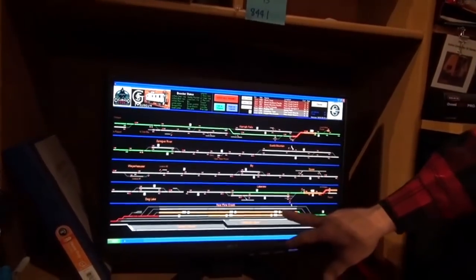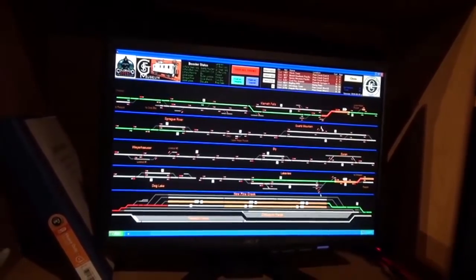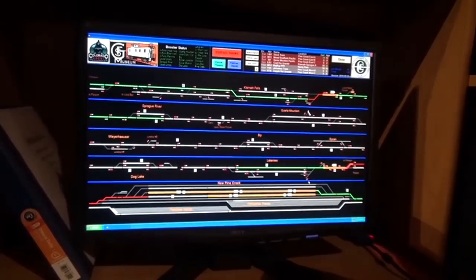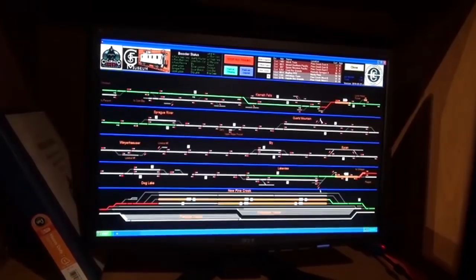All right, so this train's pulling out right here next, right? Yes. This is amazing. I know everybody's sitting there looking at this saying, I want one. Oh, this is a lot of fun to watch. This is awesome. This is amazing.